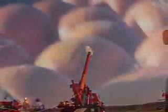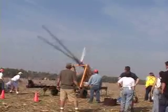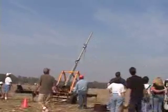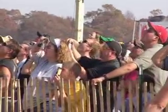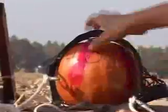What do you do with all those extra pumpkins the weekend after Halloween? Here in this field in Millsboro, Delaware, they've found a solution. They're doing what's been done in this community every year at this time since 1986. This is a competition involving medieval history, construction skill, and pumpkins.